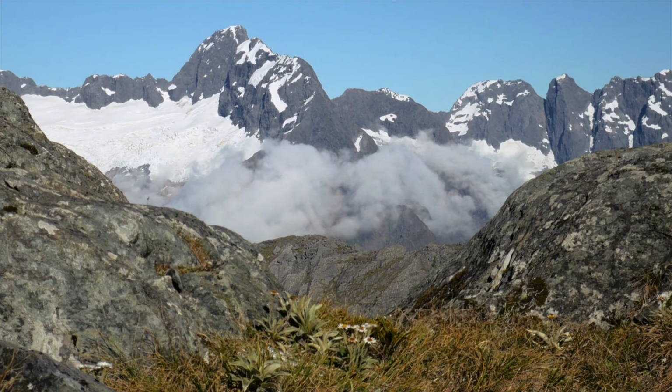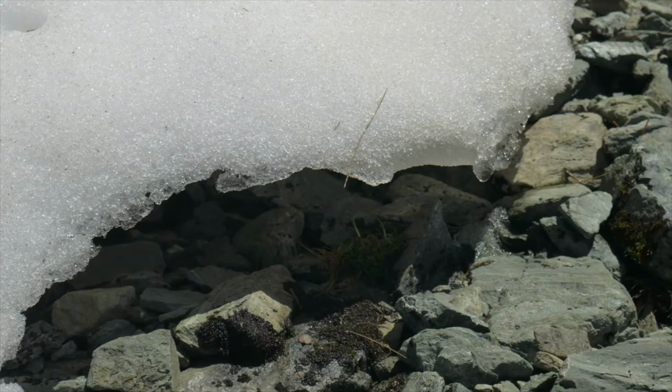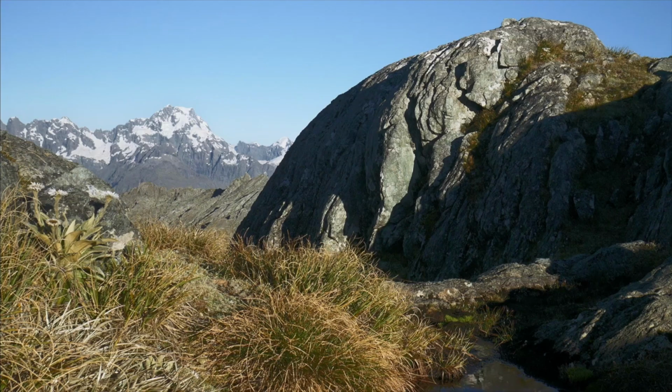The mountain's great solid presence anchors me. I know it rose from the sea. I know ice and wind erode it. But I feel its strength and stillness deep in my bones.